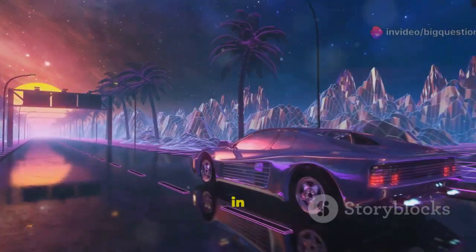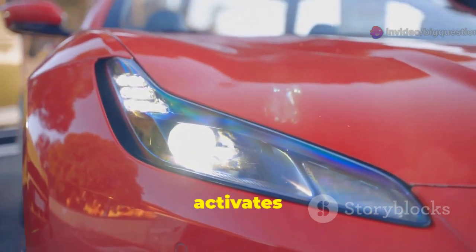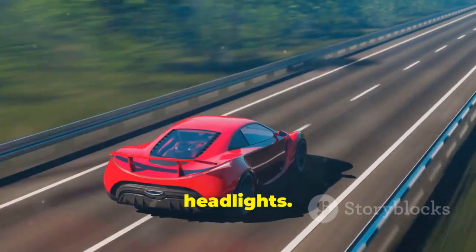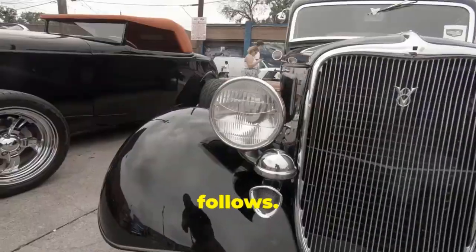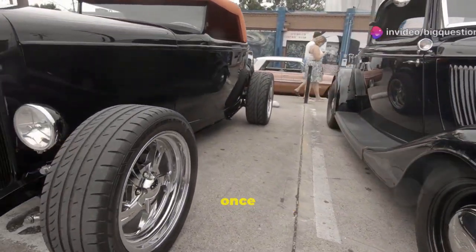It's a stock visual in any 1980s movie montage. A character jumps into a cool sports car, revs the engine and activates the pop-up headlights. Violating the speed limit inevitably follows. You might have noticed that pop-up lights aren't nearly as common as they once were.